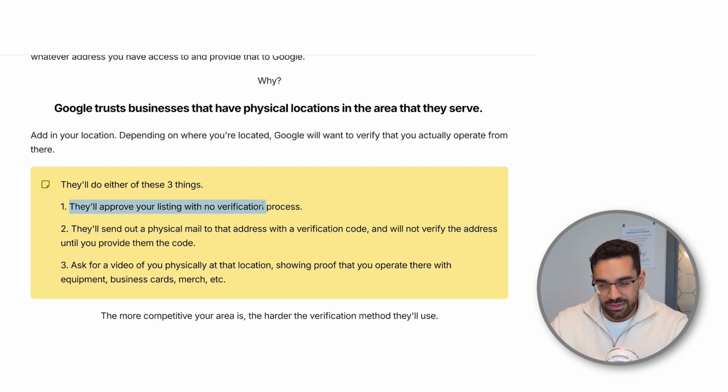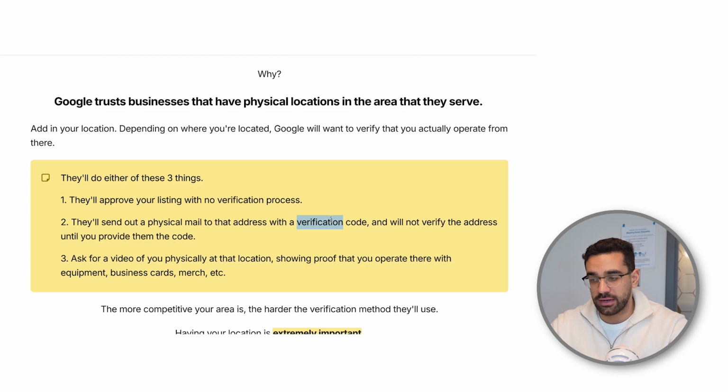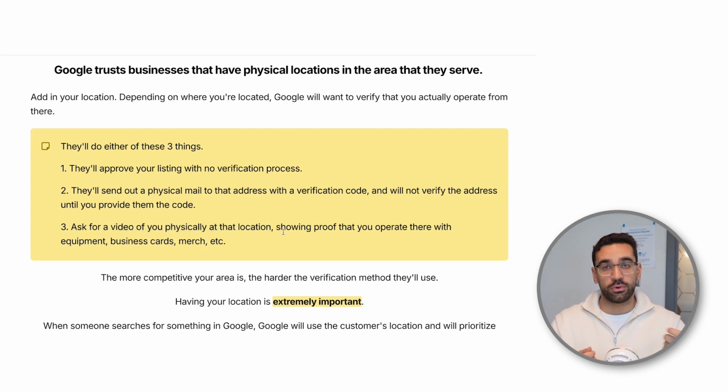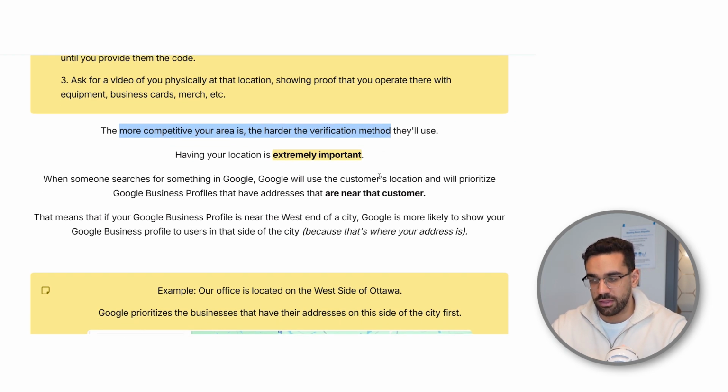If your address is in an area that's not very competitive, they'll just approve your address and won't do anything. If it's in a medium zone, sometimes it happens, sometimes not, they'll send out a physical mail to that address, ask you to wait a week or two, and then they'll ask for the code in that mail. If you're a scammer, you don't have access to that code because you don't live there, so you won't be verified. And then the last one is they'll ask for a video of you physically at that location, showing proof that you operate there, you have equipment, you have business cards, all this stuff to actually see that you work from there, right? And again, the more competitive your area is, the harder the verification method that they'll use.